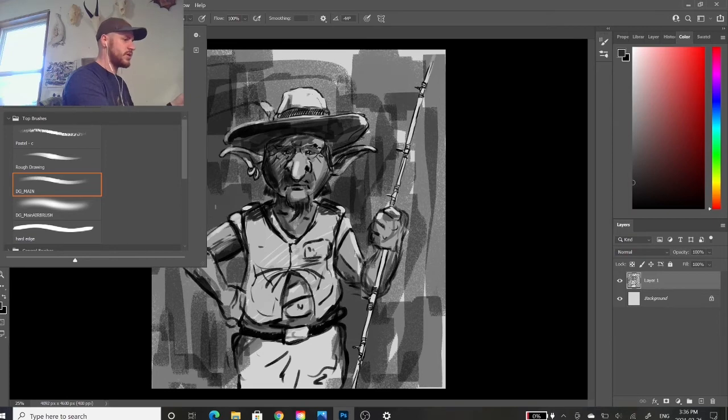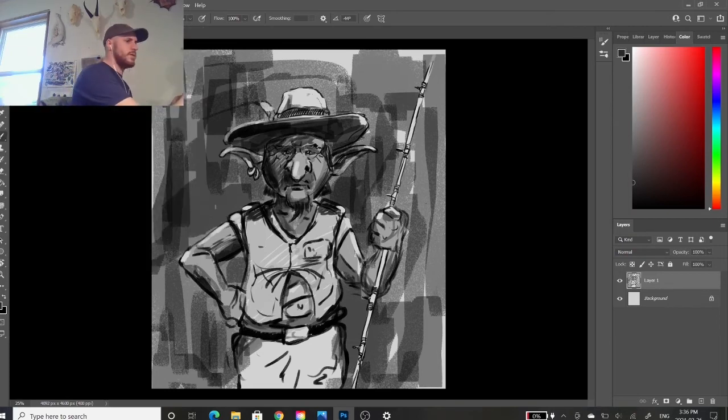I don't know why my Alt button keeps doing that, but I just want to get some of these tones in down here. That brush is too small. You'll see it's all big strokes, all mostly zoomed out right now. We can zoom in to really get the details in later. He's got some kind of hair on his arms and stuff.